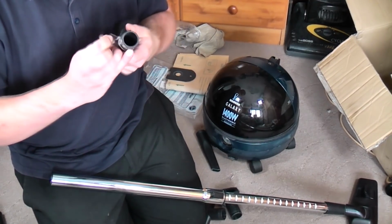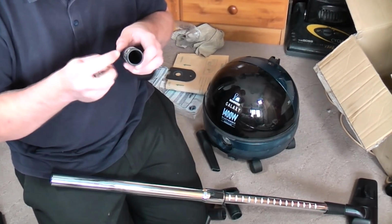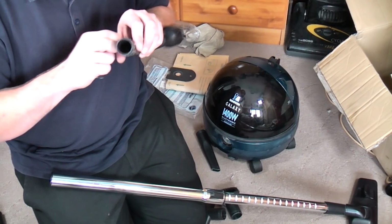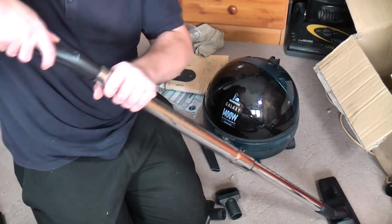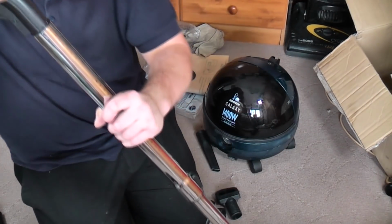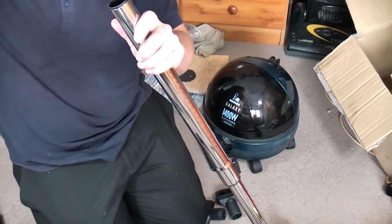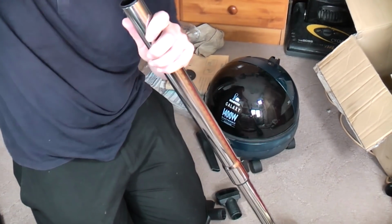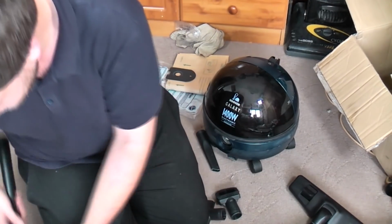See, that's the problem with plastic ones on vacuum cleaners. They wear. This machine's quite old now, certainly from the early 90s. Yeah, that did the same. It goes right up to there. But actually that tape stops it from being loose. This is still quite loose, and with the right size of suction, it isn't actually going to be any good.